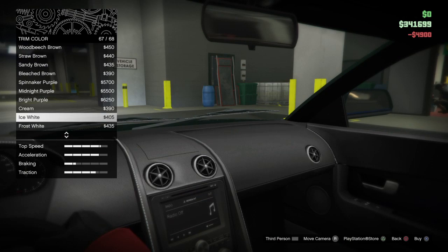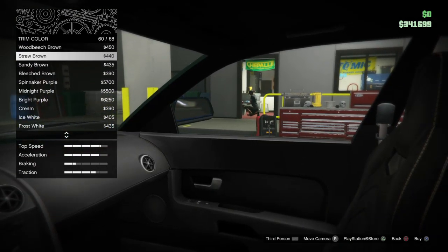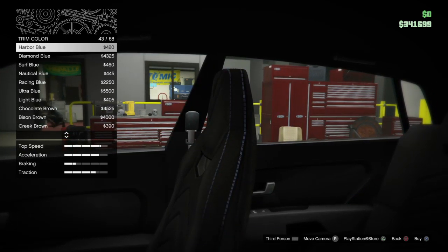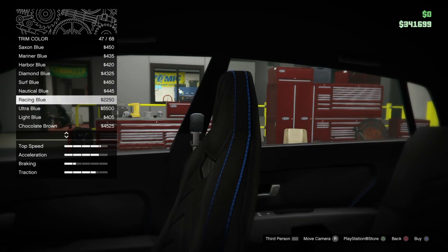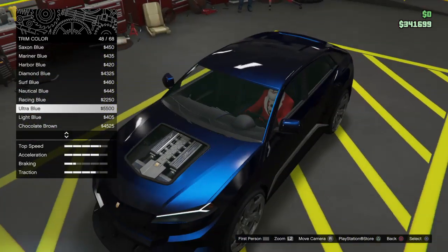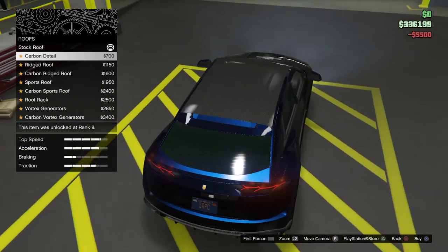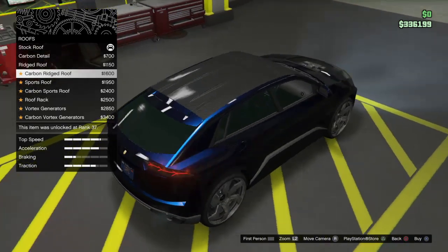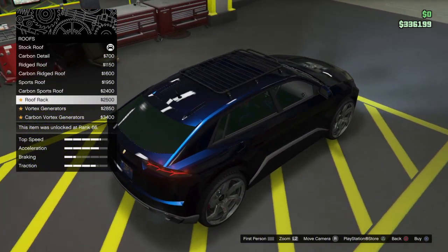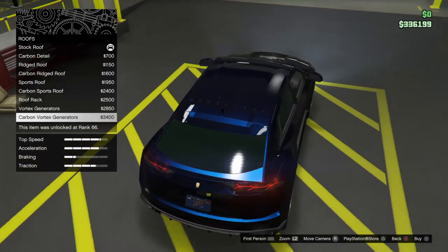The interior, well, that's not gonna be hard to do. Okay, guys, you can see in the seats it only changes the stitching color, but not bad. I'm gonna have the ultra blue inside, to give a little accent. Oh, guys, you can change your roofs. That's cool. Alright, cool. Really? Not bad. I like that. I kind of like that.